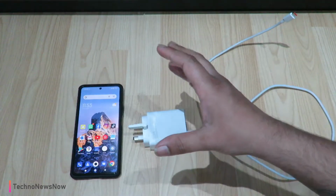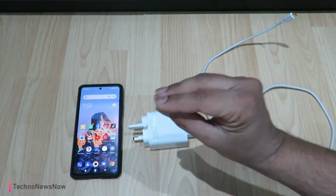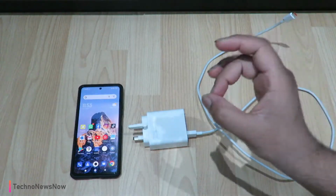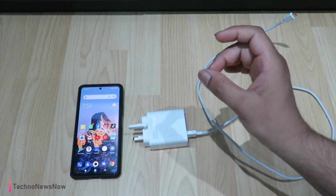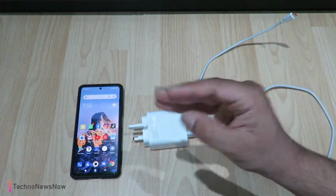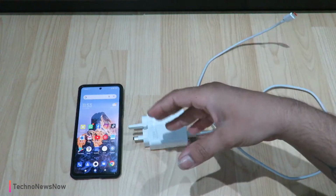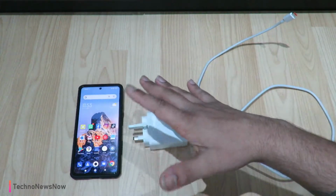Now Xiaomi claims that it gets 0 to 100% in 17 minutes. Do remember that, guys, that is in ideal conditions, which probably means the room temperature is the best temperature, the battery is at the best temperature, and there is nothing on the phone. There are no apps, no syncing, no Bluetooth, no Wi-Fi, nothing is on the phone.